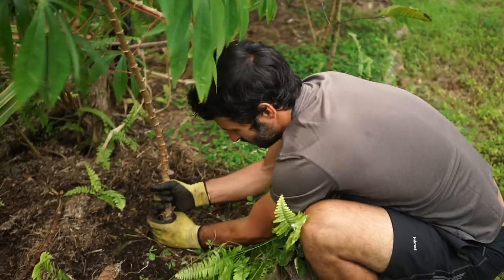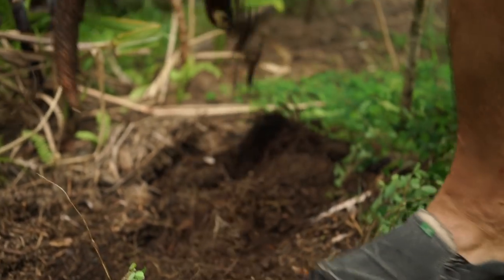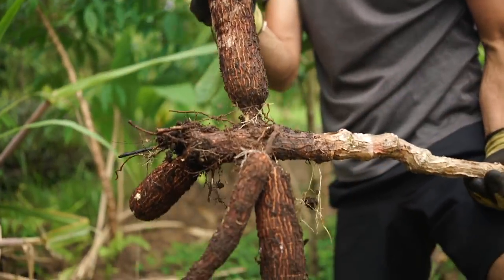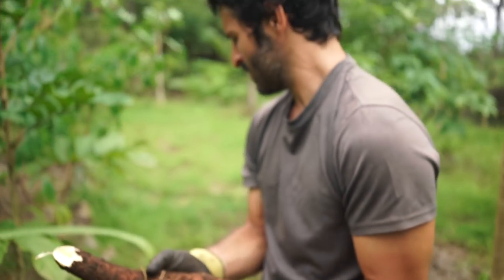So I started harvesting it around 10 months, and then I just pick these out of the ground every once in a while whenever we want to have them for dinner. I'm almost done through our patch here. I'm about halfway, maybe a little more. I had about 20 of them in here. For us, that was about 20 dinners for two people.